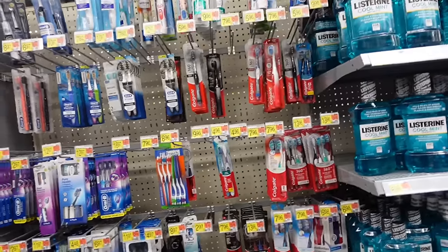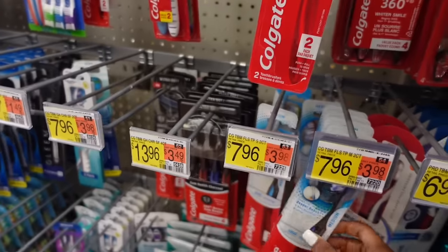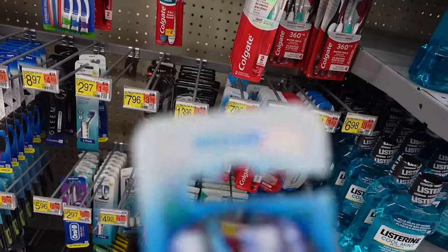Okay, y'all, now I need a new toothbrush real bad. But they don't have, okay. I always get medium, not soft, cause no.